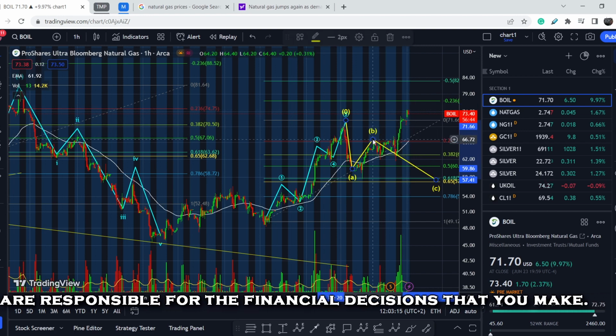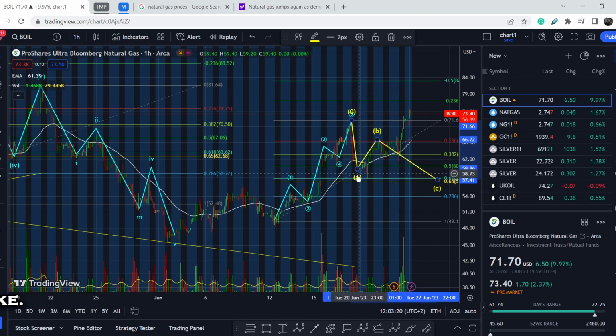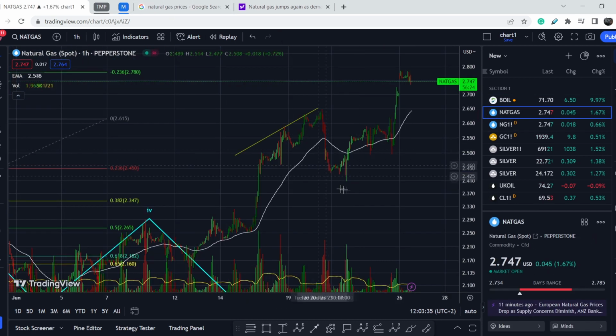But in my opinion, probably we might have something like this. We might have the beginning of new wave. Probably we have the bottom of our C wave right here and the top of our B wave right here. It is very choppy, and it is also not the best outcome. But let's take a look at natural gas spot prices.